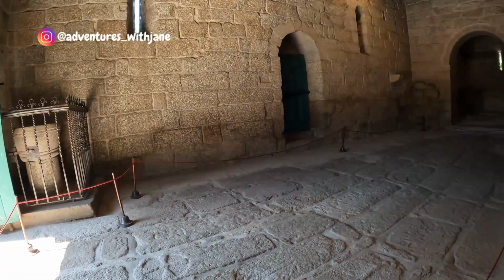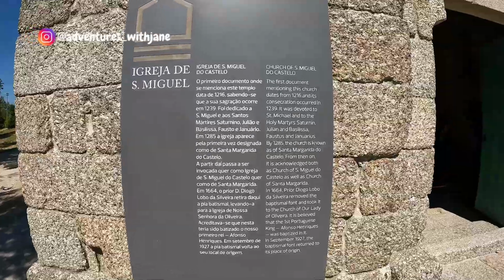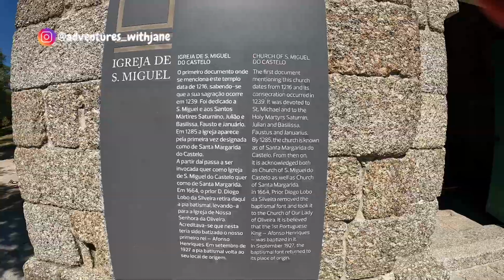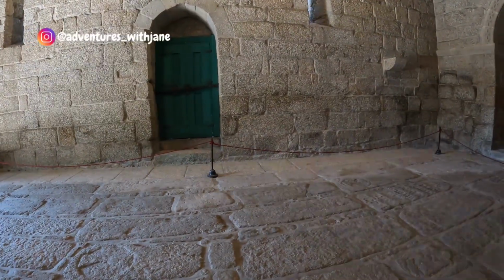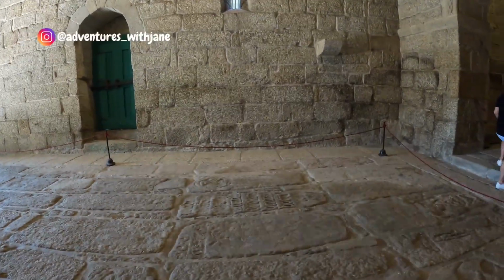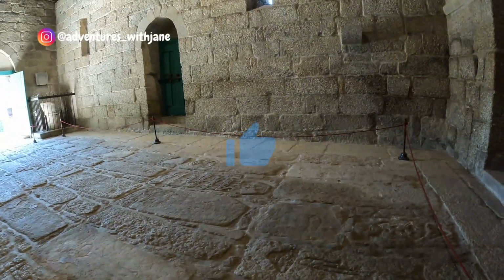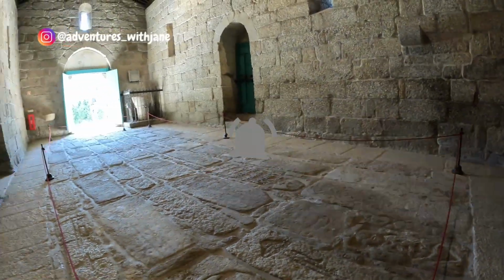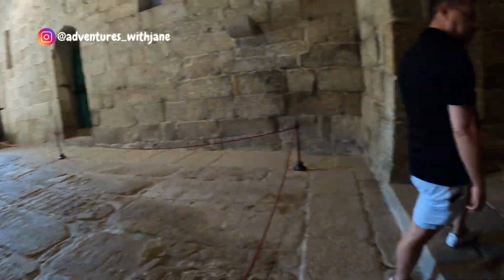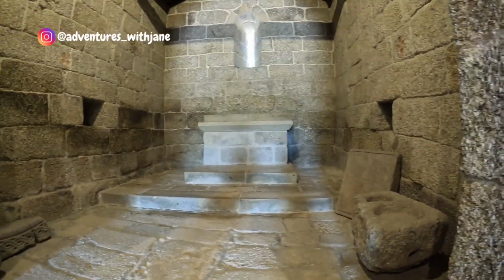So just outside the castle is this chapel, and apparently this is where the first king of Portugal, King Alfonso, was baptized, so it's quite special. It's free to visit, you don't have to pay anything, and from what I see there aren't so many people coming in. I just googled on the spot what it's all about, and it's apparently the chapel where the first king of Portugal was baptized. So we're just going to have a look and see. Probably he was baptized over there. Interesting.